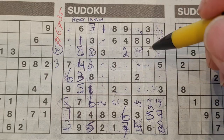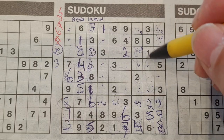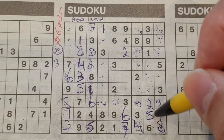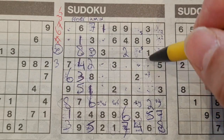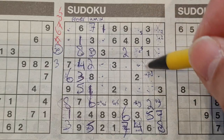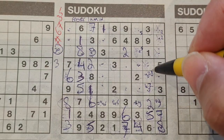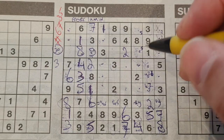fill some numbers. This column has 3 missing numbers. Those missing numbers are the 1, the 2, the 3, 4 is missing, the 5, the 6, 7 is missing, the 8 is missing. 4, 7, 8. And look, we have a 4 and a 7 in this row, so no 4 and 7 in this box. 4 and a 7 goes in those 2 boxes. And it's a pair, 4 and a 7. So 1 digit left in this column for number 8.